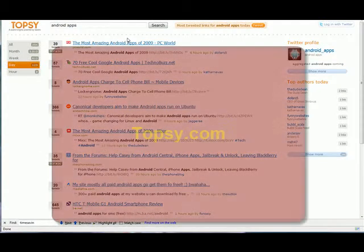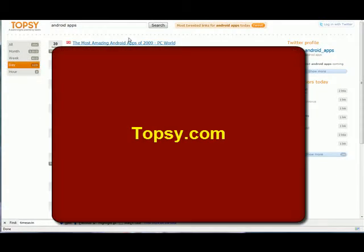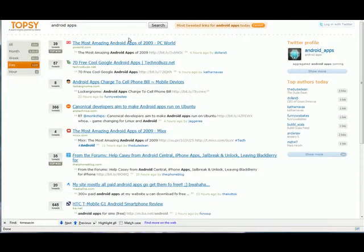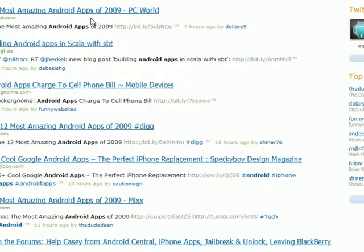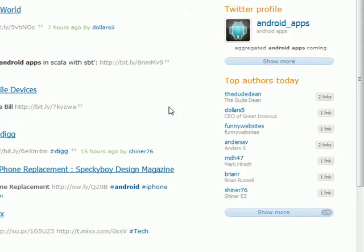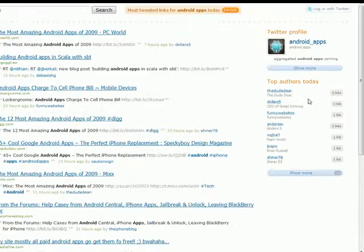The next application is Topsy, and Topsy does one thing, and it does one thing very well. It searches the Twittersphere. And so today, if I wanted to find out something about Android apps, I can just click on search, and then I can find out who's tweeting the most on Android apps, and then even find out who are the top authors on that subject.